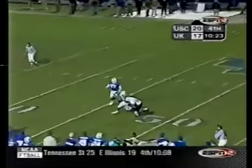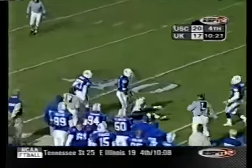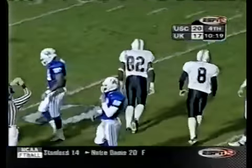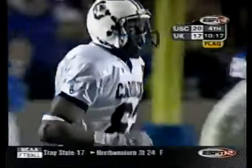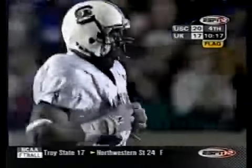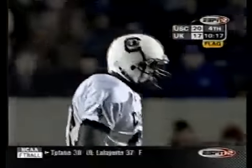A pattern, Brian Scott. One-handed catch as he is being interfered with. And on a career night for Brian Scott, that tops them all. Mercy. 23 yards. Derek Tatum hanging all over him.